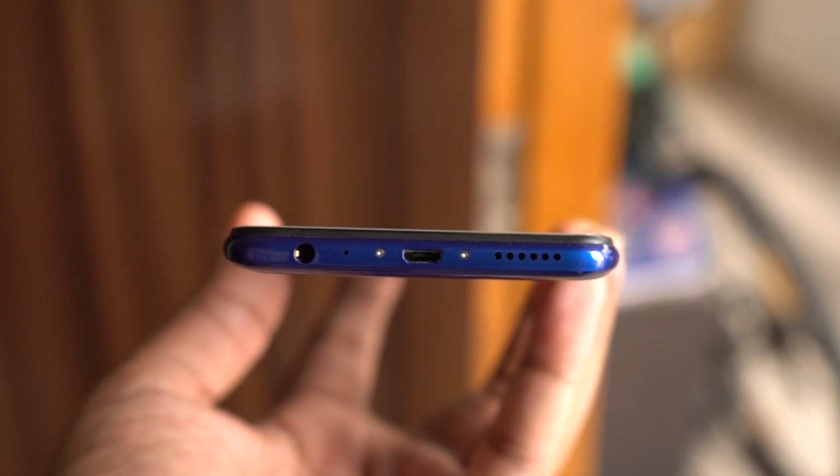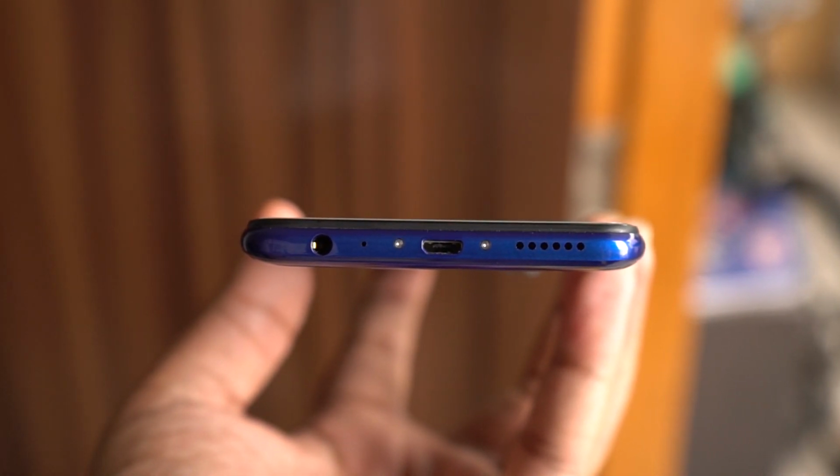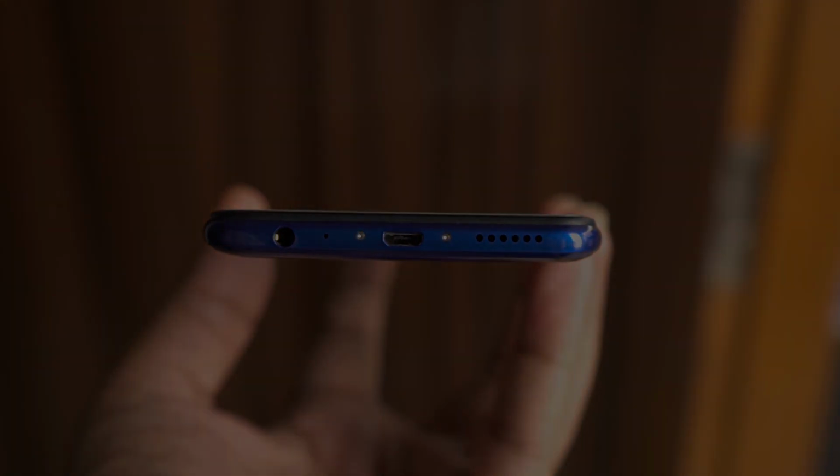Now for the audio department, this phone comes with an audio jack and a mono speaker at the bottom. Audio experience via headset was pretty good. There was nothing bad to talk about. And even the speaker quality or the speaker loudness itself was also pretty good. Here's a quick audio sample from the speaker.